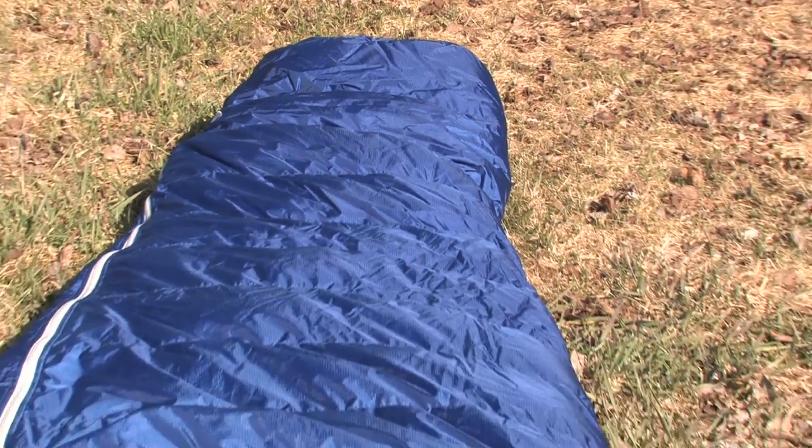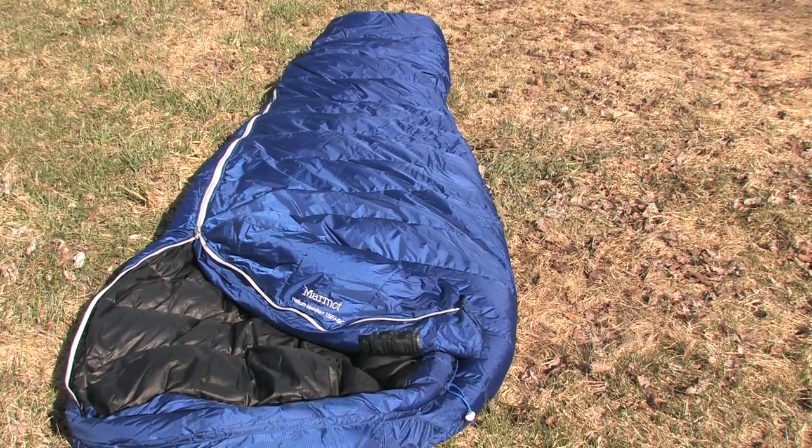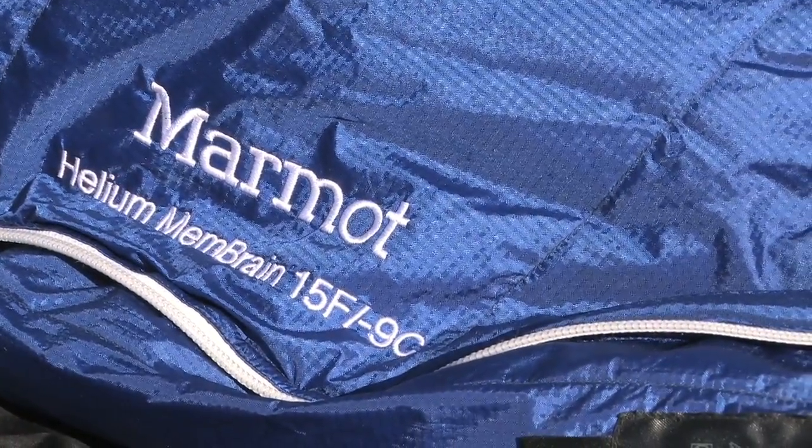Larger fill counts mean higher loft, lighter weight, and greater durability. And the Helium Membrane from Marmot uses 850 fill, the highest count available.